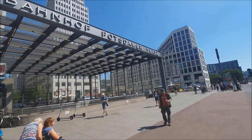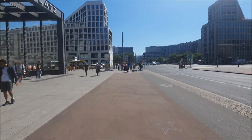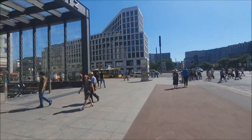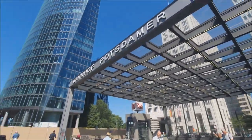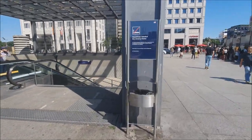Now this is one of the massive main stations. Obviously Potsdamer Platz is a tourist attraction, you can see stars and things, and the Berlin Wall, that's what I've come to have a little look at, and the memorial side of it. But as you can see, Potsdamer Platz is one of the big stations. You've got the big skyscrapers here as well, so we'll have a little look inside the station shortly.